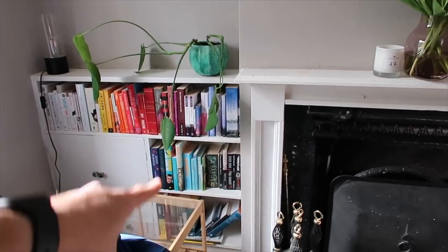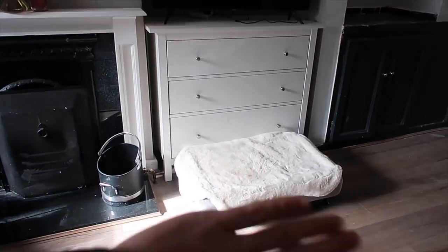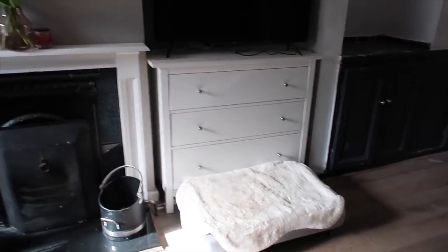We're thinking of having a log storage there for our fire, and then shelves, shelves, shelves all the way up there. Similar over here, we want to mount the TV into the wall there and maybe have a couple of shelves, and Ava's bed won't be there, so Ava's bed will be shoved in there.